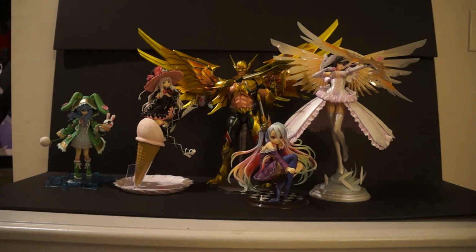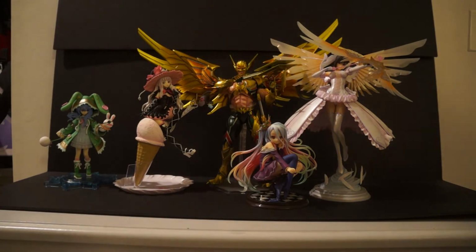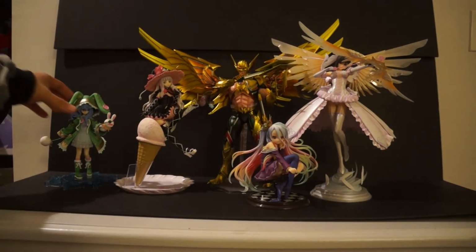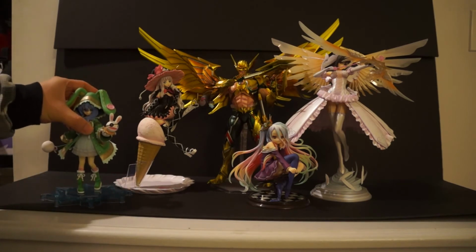I showcased the 5 figures that you see here. Yes, most of them were scale figures. 4 out of the 5 here are scale figures. But now we're going to be taking a look at the non-scale figures, the action figures, for all of those who like action figures instead of scale figures. Here you go. So I'm gonna move Yoshino to the front here.